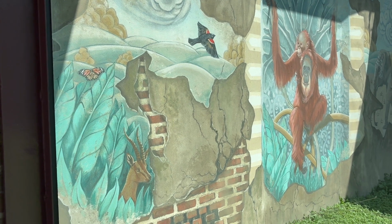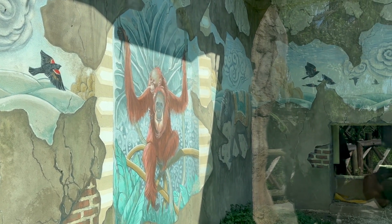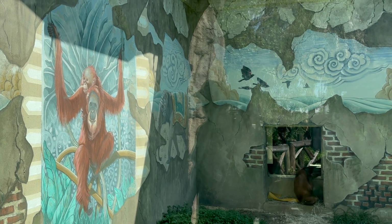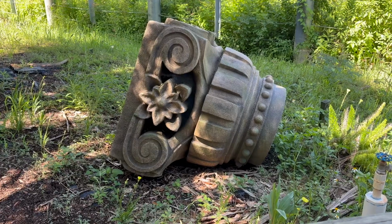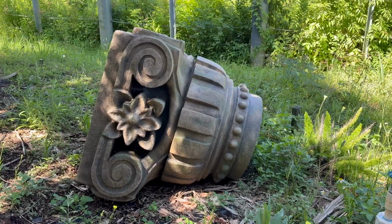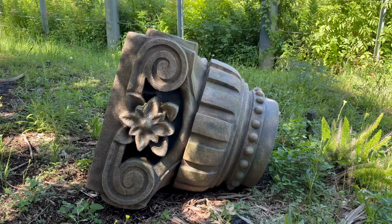We have a gazelle over there, a butterfly, a bird, another mural containing orangutans, another one depicting an elephant, and a last one depicting birds flying. Do you see them in there? Well, poor little structure. It's been destroyed by an earthquake. It's ruins. It's now ruins.